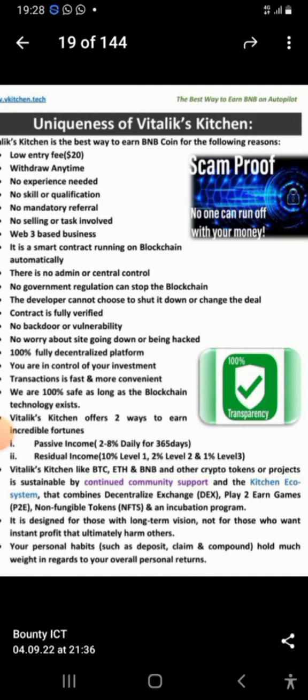Ladies and gentlemen, I also want to call to your attention that insanity is doing the same thing and repeating things all over while expecting change. You have been doing Web2 businesses, and let me be honest with you, any Web2 business has a control, and the truth is it has a short life, most especially online investment.